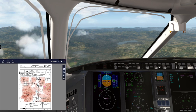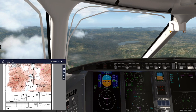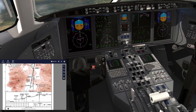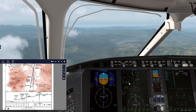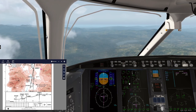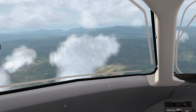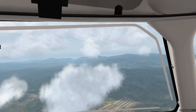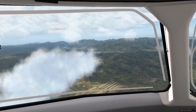So as you can see, we're going to approach Zangi, and then from there we'll descend via the approach down into the valley. We're just about getting to Zangi. We've got speed brakes about halfway out. There's a few little clouds hanging out here, nothing too bad.